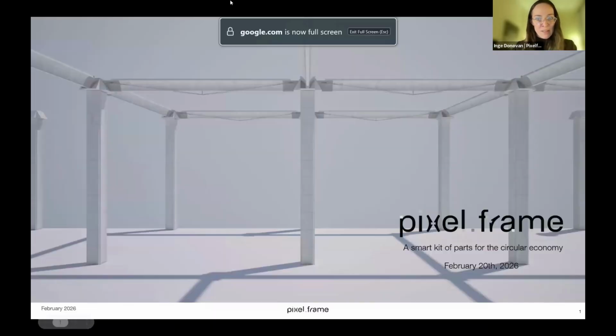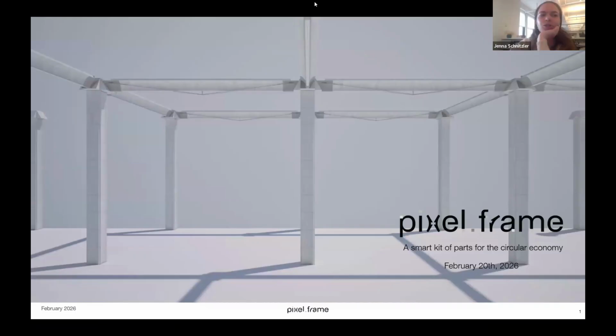I'll share my screen then. And I'm in Austria, so I'm single screening it. Apologies for any technical difficulties because of that. It looks great. Looks exactly how it should.